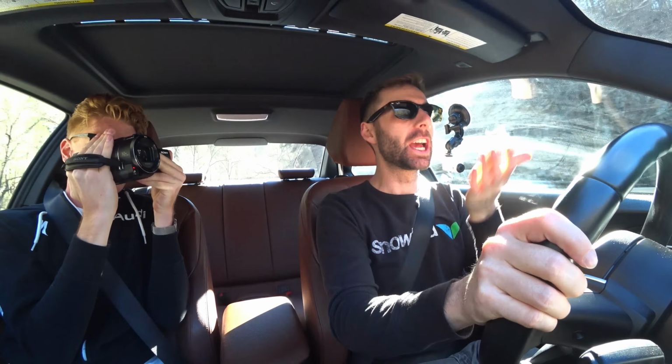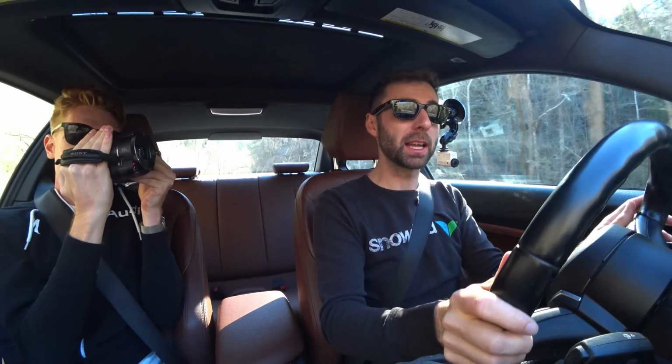This 228 has the M package and the track package. M package gives it the adaptive suspension. The track package, I honestly have no idea. I'm going to take you through step by step everything this car has on the build sheet in a minute.